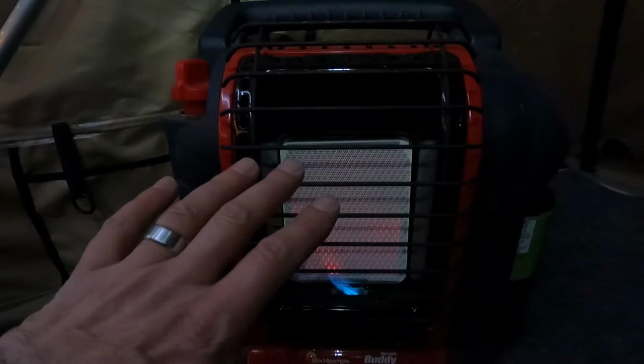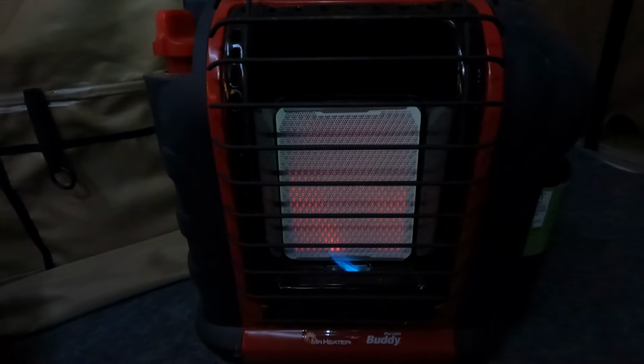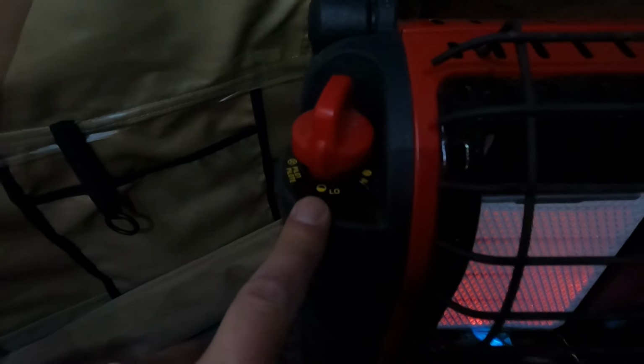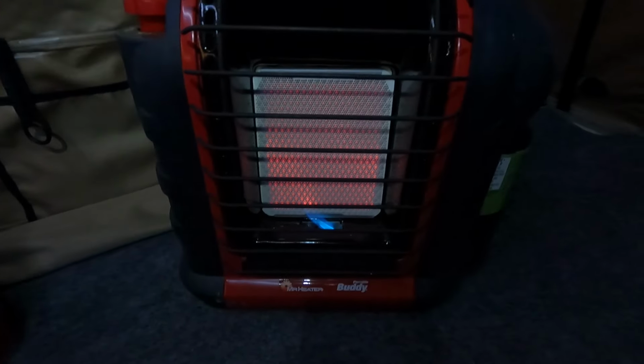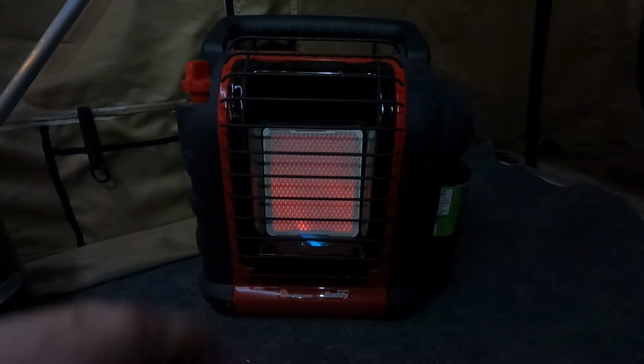There you go. We just push down, we turn it to the low setting there. And you can see the flame starting to come up. I don't want to get the camera too close. The amount of heat that this thing is pumping out right now. And you can see we've got it on low. That's all we need. I don't need to crank this up. If it was minus 20 in here, maybe. There, check that out.